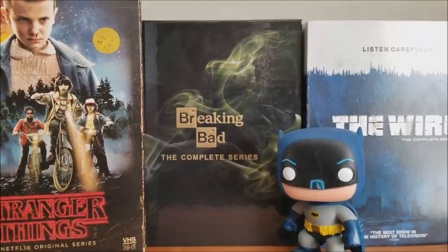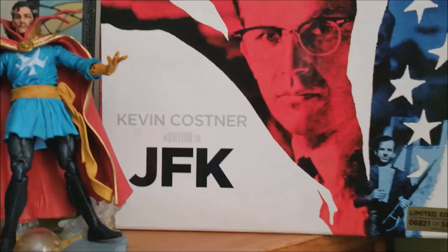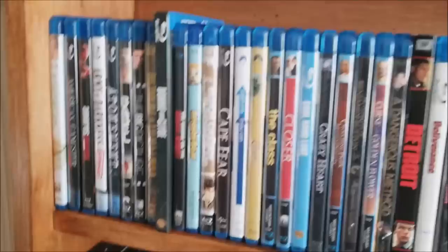Then I have The Wire, complete series. The Sopranos, complete series. My Doctor Strange right there, kind of just looking odd. And then I got Kevin Costner in the corner, JFK, which I actually have yet to see. It's the commemorative collection, the limited edition, 6,821 of 50,000.